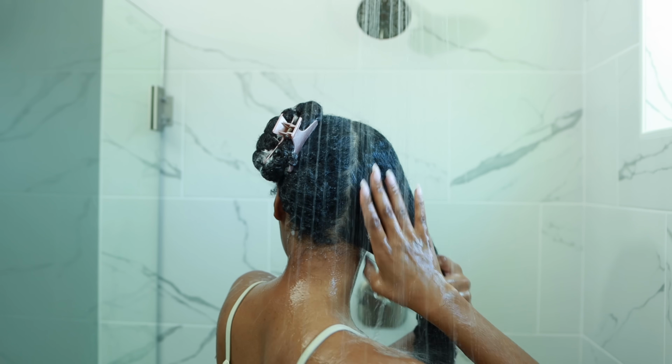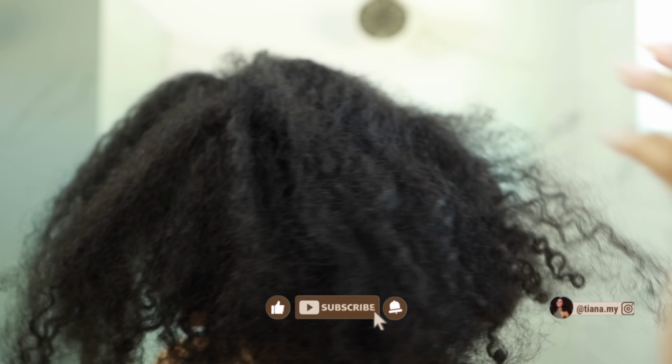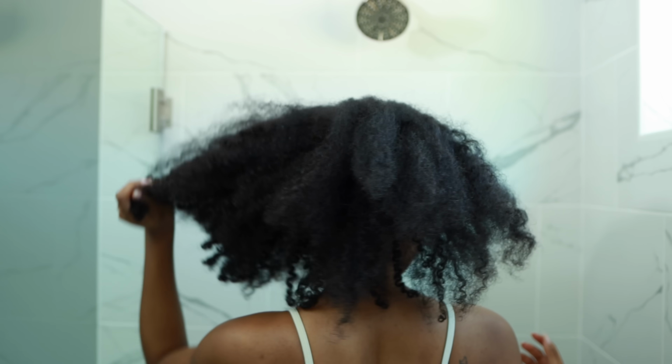In today's video, we're getting into my full wash and style routine for length retention, because you already know I'm on my little length retention journey and I'm trying to get to waist length. For me personally, I feel like my wash routine is so much more important than styling because it allows me to target and treat specific issues.